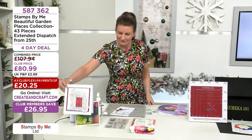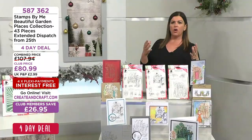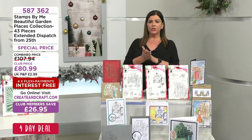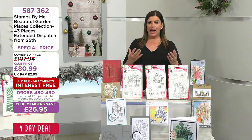And it's a lovely way, I think, of being able to, you know, the reason why so many people love to craft is because it gives you instantly, once you've stamped the image, you feel like you've drawn it, and then of course you can paint it, you can fill it in however you want to.